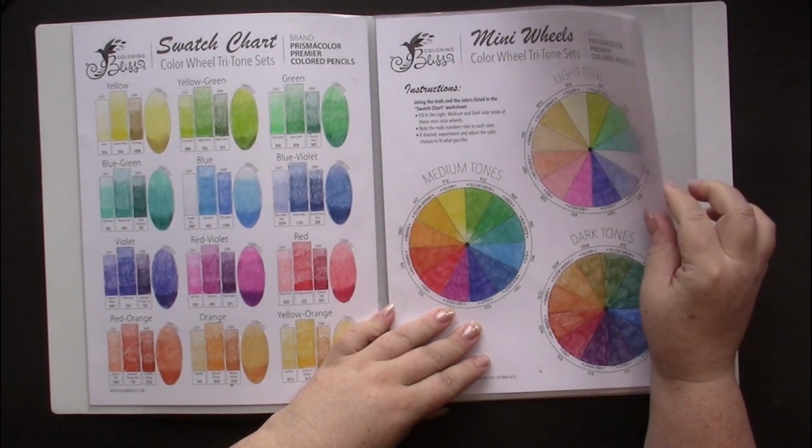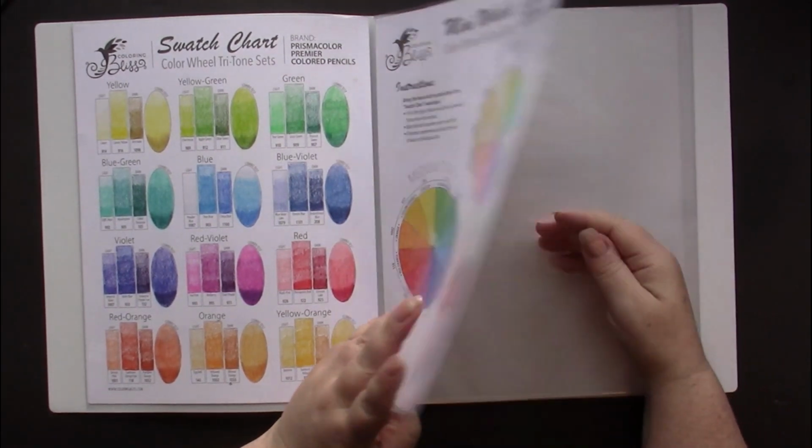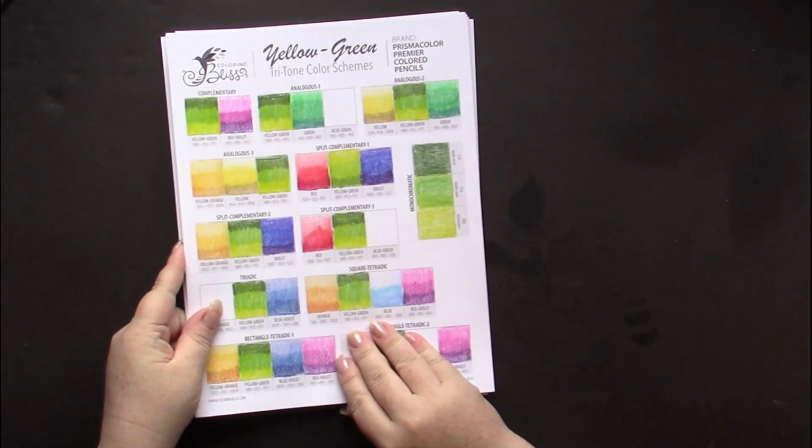It seems too dark. So that's what I did, completed, and then the next thing that you do is you work on all the tritone pages, and I just want to show you how far I've got on these.